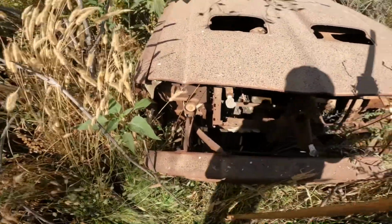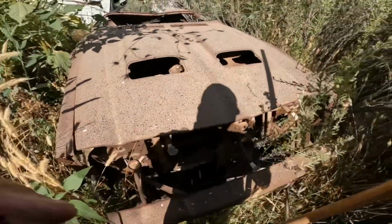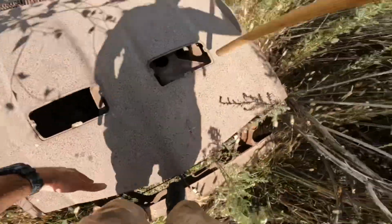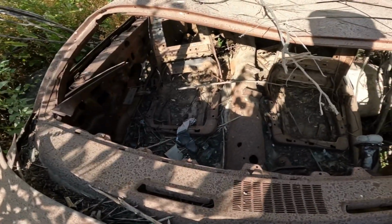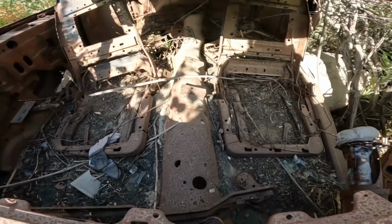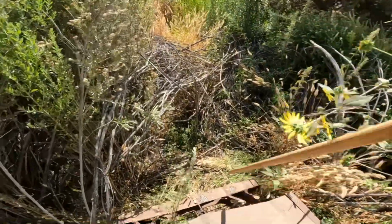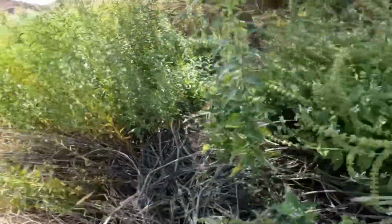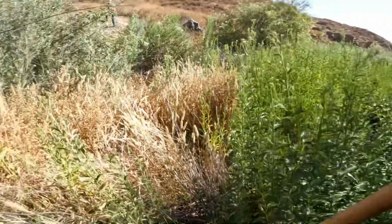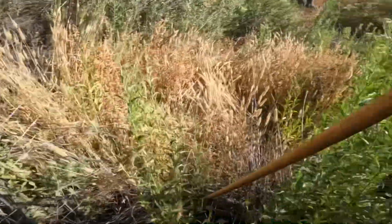All right, y'all, for you car enthusiasts out here, what type of car is this? I'll show you some interior. Here's the interior. Exploring these cars, guys, is extremely dangerous because there could be beehives in these cars. You start all these bees, you're screwed. You can't run when you're out here like this. Man, wicked stuff. Let's keep rolling.